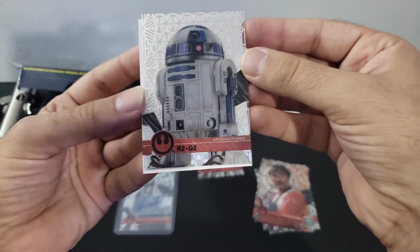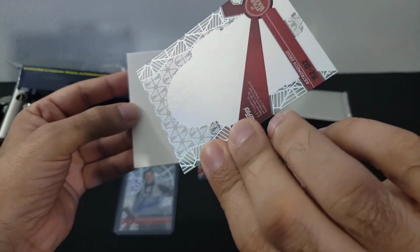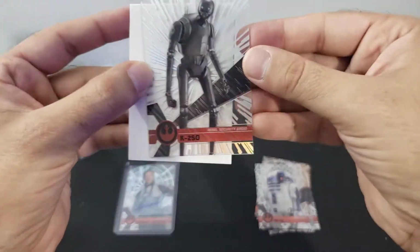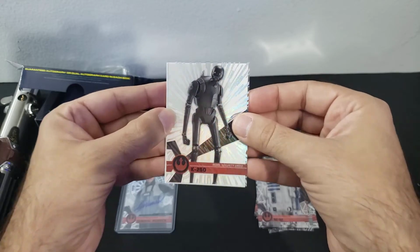R2-D2. R2. Astromech droid. And K2SO. Rebel security droid.